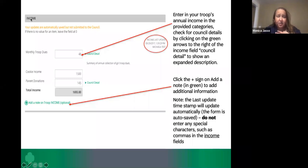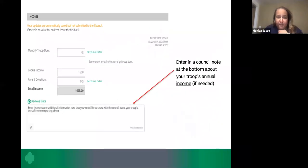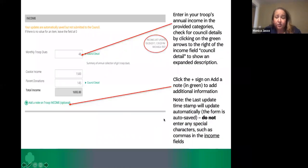So I'm in the income section here that you see. So you can enter your troops' annual income in the provided category. You can check for council details here again. Anything in green is a hyperlink. And it will also tell you when it was last updated and saved. Remember, it's saving it as you're entering it, but it's not submitting anything. So here, if you were to click on this hyperlink for the income section, once you're done, it would look like this. So open up a dropbox. You'll be able to enter any notes that you would like us to read. I'm going to go back to the previous screen and also remind you, please don't enter any special characters such as commas. You see here are just straight numbers.